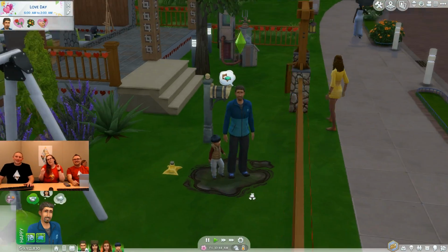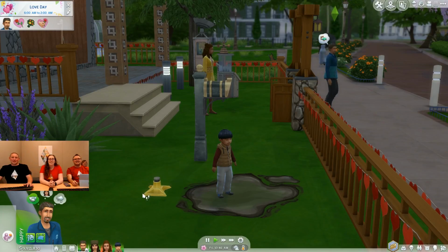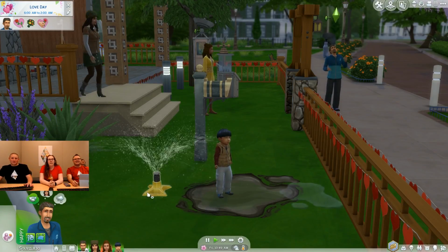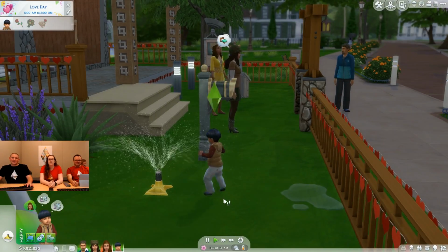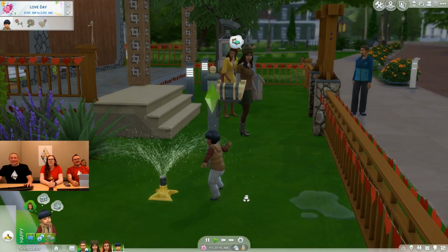Ugh. Look at him, he's so happy. Bowl cut. You can see right next to the toddler there is a sprinkler. We can turn it on. Oh yeah, and he can play in that too if you want. So we'll cover the toddler stuff here. Let's go ahead and play. It's okay, we've nearly killed him a couple times. Yay! He's still kicking. That is a hardy toddler.